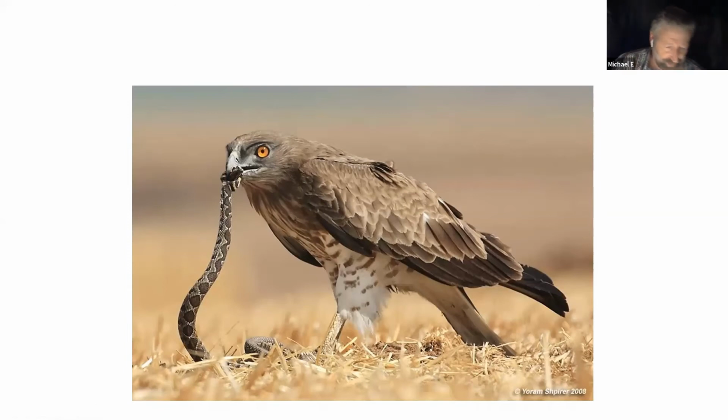This bird got from the creator the ability to deal with snakes. For instance, it can digest a poisonous snake, and the venom doesn't affect it. It simply gets dissolved in its gut. It also has other things that make it a great snake hunter. About 80% of this bird's diet is snakes.